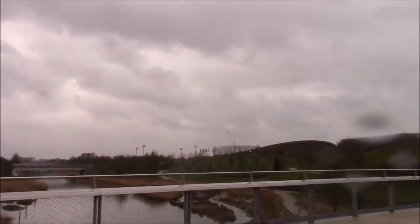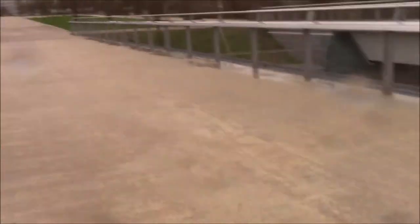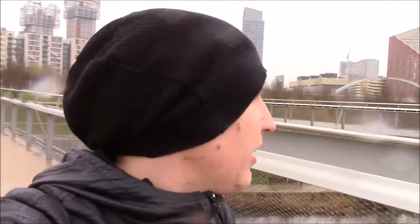We actually got to see the ones at Tower Bridge during the Olympics, which we managed to get some photos of. We went and saw the Olympic Marathon. So we're still on the Embankment, I think, and watched the marathon there during the Olympics, which was excellent.